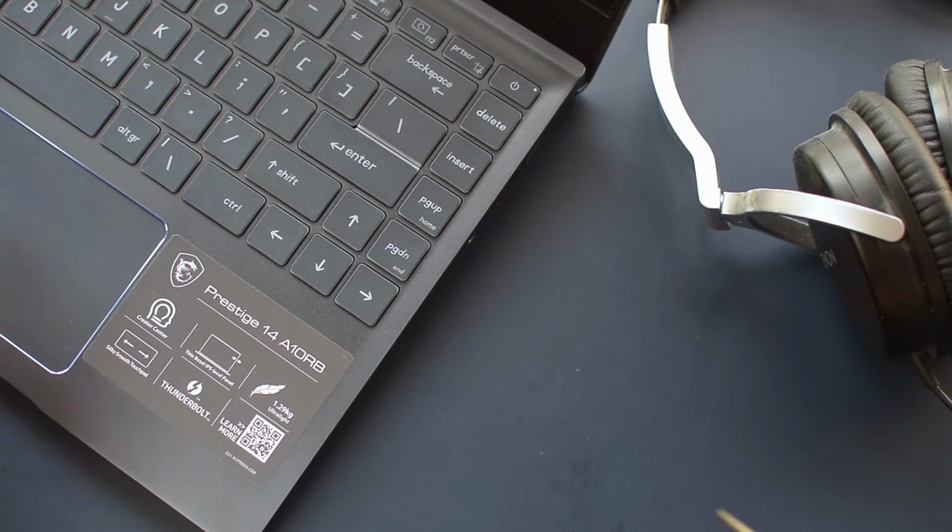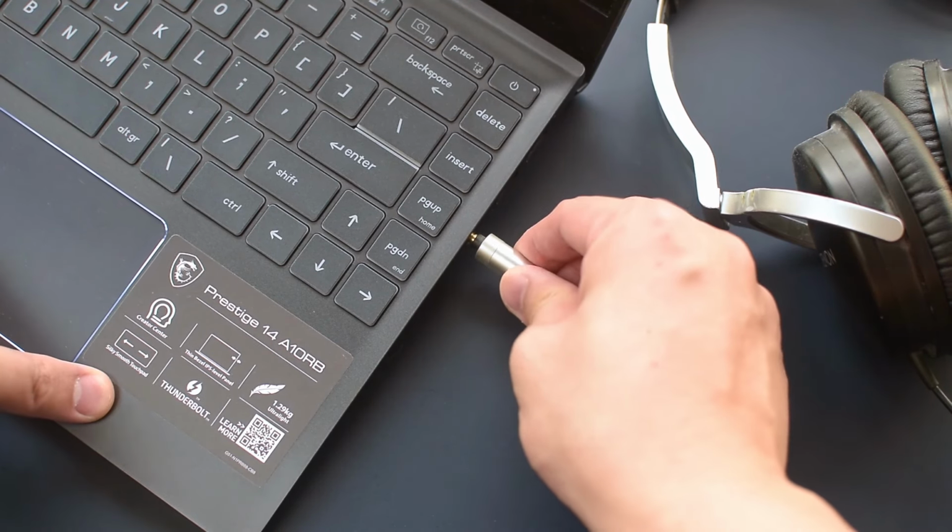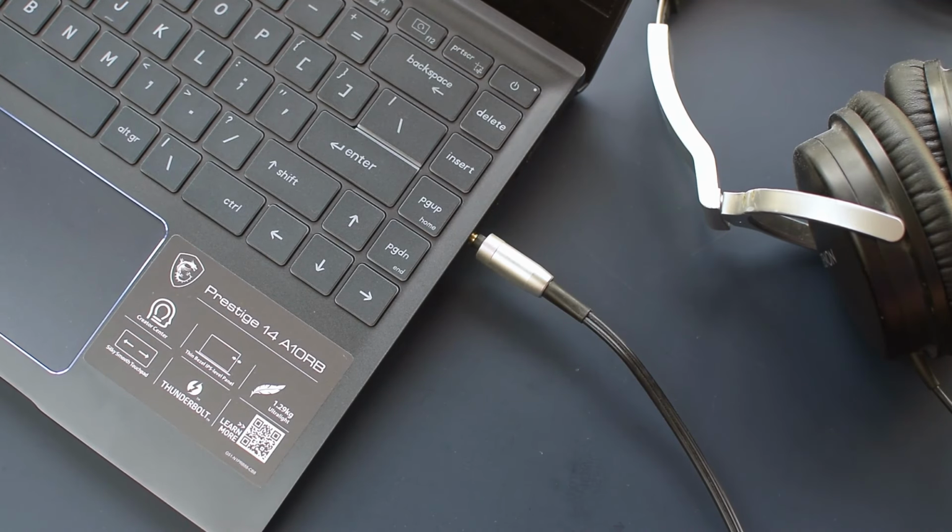At least you still get a 3.5mm headphone and microphone jack here, which is more than what I can say about today's flagship phones. And well, there isn't any sign of any display out ports, so I guess if you need it, you're going to have to get a dongle to use with one of the Thunderbolt ports.